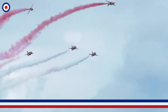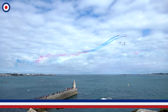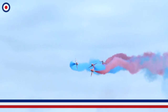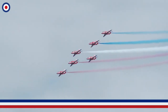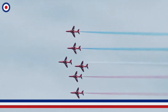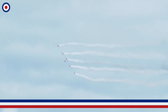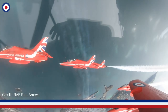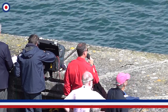Clear, go, calls 2 and 3, the signal for 4 and 5 to roll. Go! The red, white and blue smoke about to change to white as Red 1 eases up, taking Enid into the second of the Python barrel rolls. Look straight out in front of you, the other aircraft turning in for the show finale. It's time for the very colourful, very dynamic Vixen break.